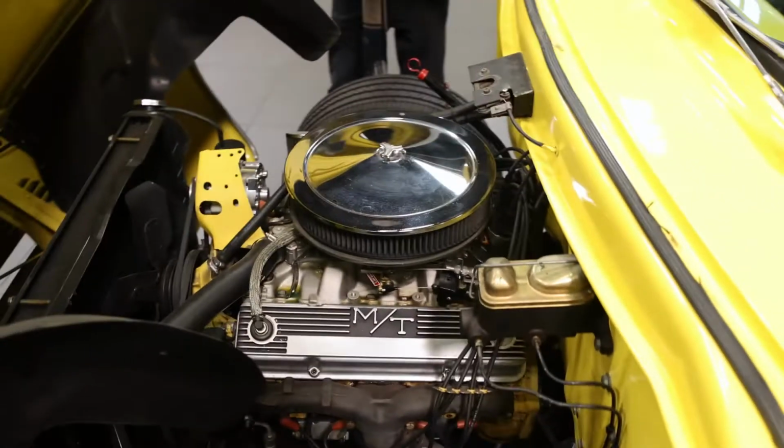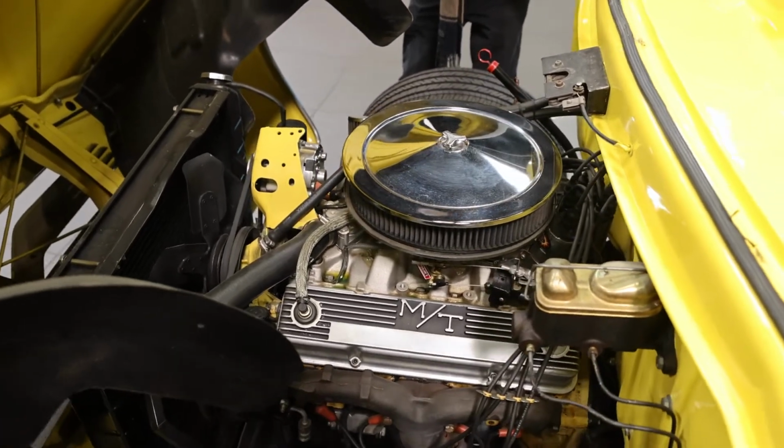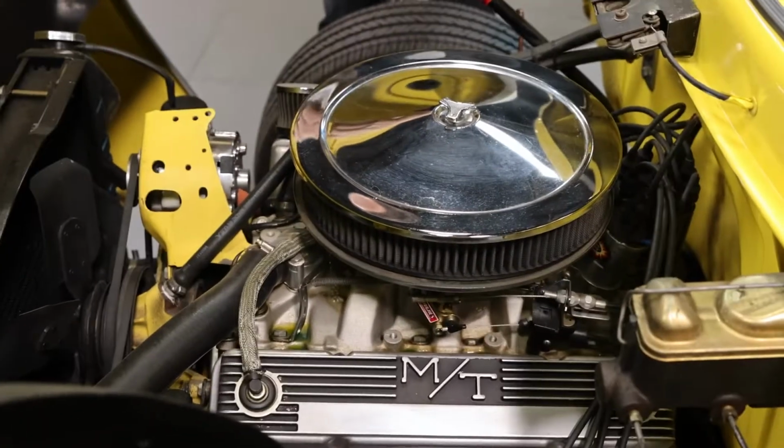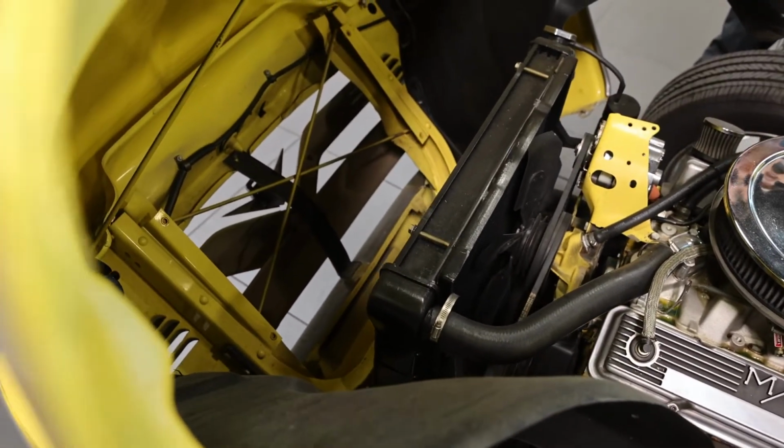I see an air conditioning unit in here. I've not played with the air conditioner yet, so we can get to that. But yeah, Quincy, if you could just kind of look down in this cave here too. I don't see any rust. I see some leftover dust.